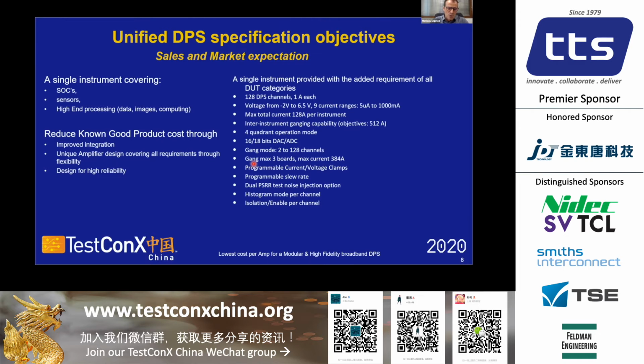So now that the requirement and the specific, we work with the sales and marketing to see what is the market expectation and our AEM expectation as well. And so we end up with a single instrument covering, as we've seen, all the SoC, sensor and high-end processing market.